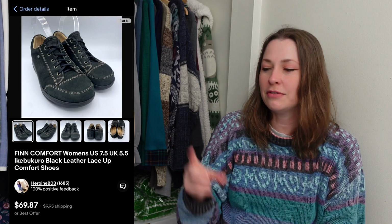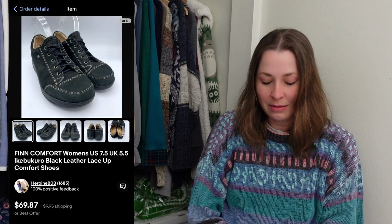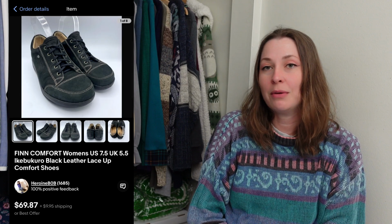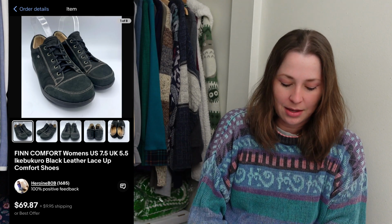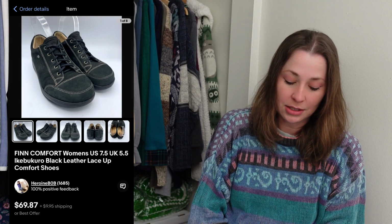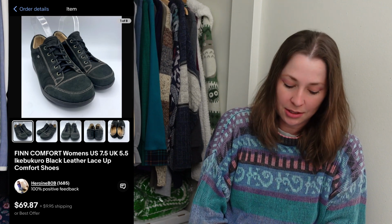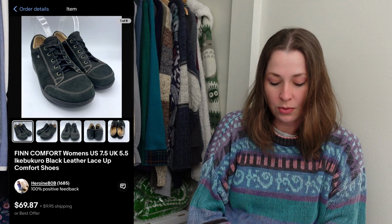It was a UK 5.5, and I looked at them and was like, these seem really big for a 5.5, because 5.5 is like little feet. But my feet actually fit comfortably in these, and I am definitely not a 5.5. Depending on the style of shoe, I will fit between a 7.5 and a 9 because I have long skinny feet. So it just depends. I'm so glad that I did check these so I could list them appropriately. And they sold for my full asking price of $69.87, and I paid $6 for these. So that was a great return on my investment.